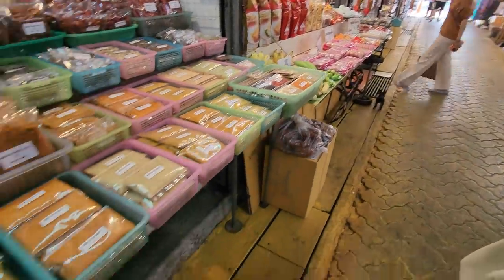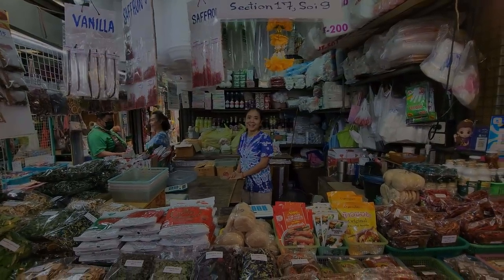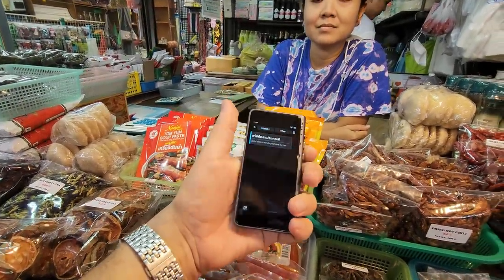We are here at the spices section and we need to buy some spices, so let's try out the Fluentalk. Sawadee krap. Good afternoon, do you have cumin and pepper?